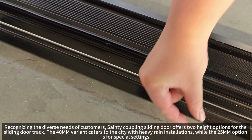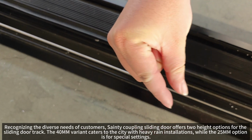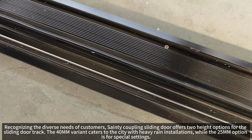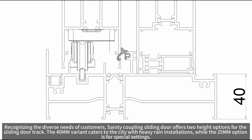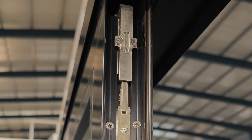Recognizing the diverse needs of customers, the Sainty coupling sliding door offers a height option for the sliding door track. The 4-ohm variant caters to cities with heavy rain installations, while the 2.5 option is for special settings.